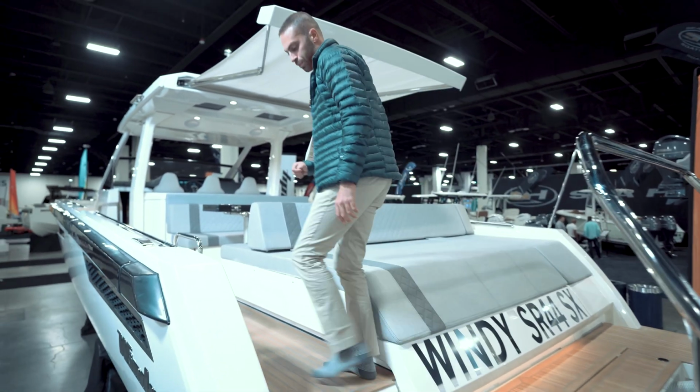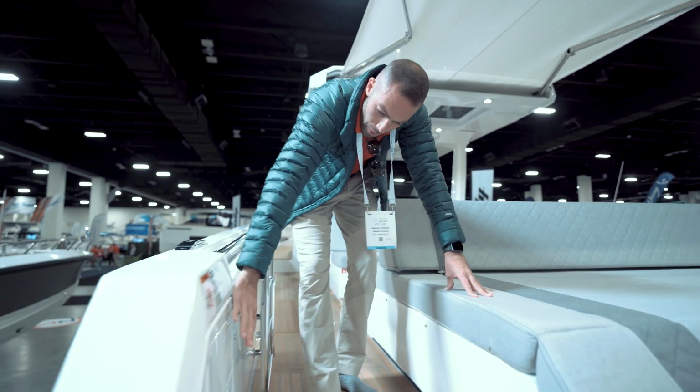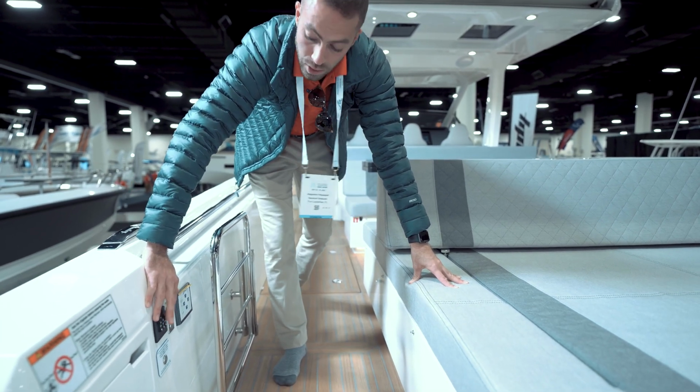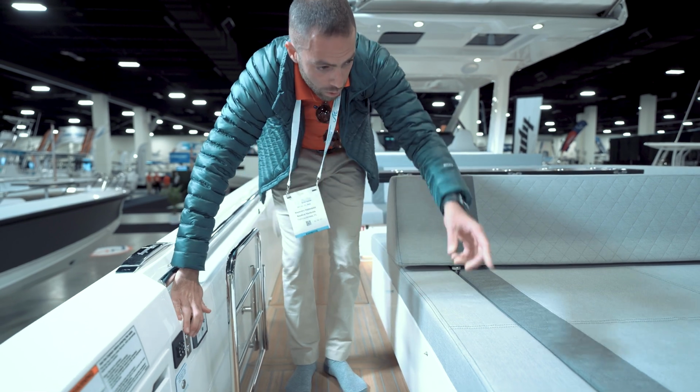Moving forward, we have a freshwater shower. We have shore power connections and saltwater washdowns over here. We have engine trim controllers, so I can trim up the engines through these controllers right here. And then right here we have a pretty cool feature I'm going to show you.